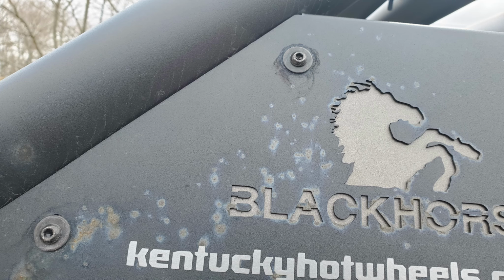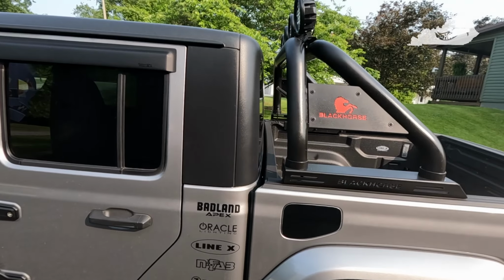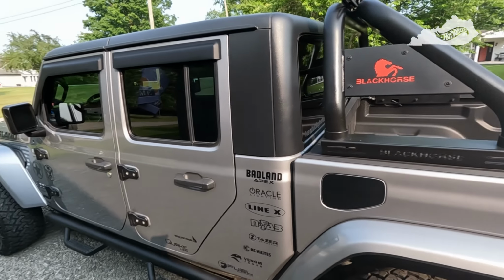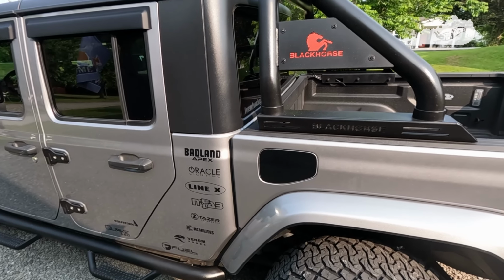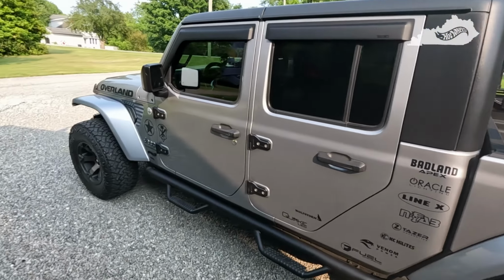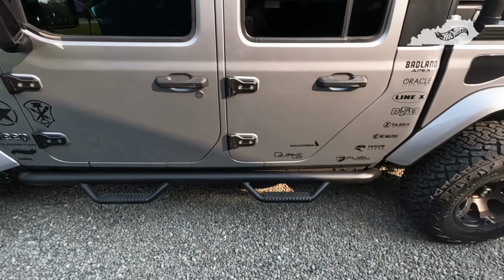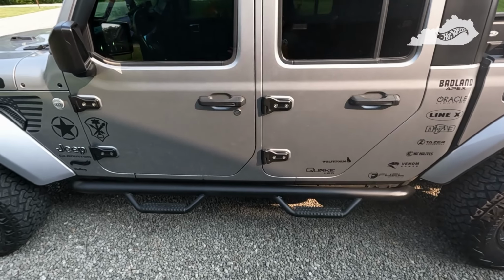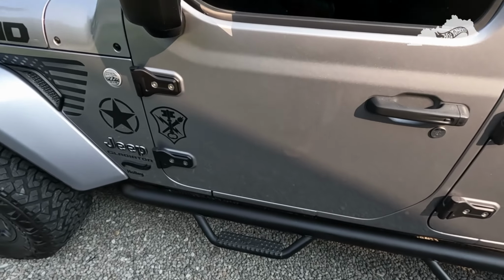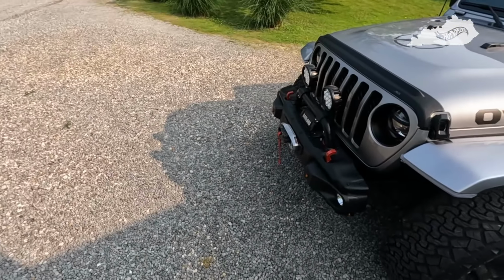So after some emails back and forth with Black Horse, they did replace it with this one, but as soon as I got this one, I painted it. I painted it with Krylon textured paint, and it's held up fine, no problem. It's been almost 3 years now, no problem at all. The steps are Nerf steps. I did the same thing with those. When I bought them, as soon as I got them, I painted them. Haven't had any issue with those either. No rust issues anyhow.